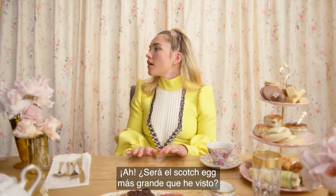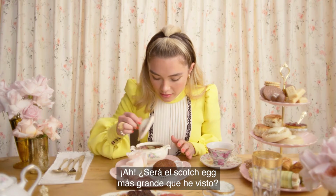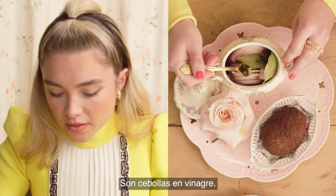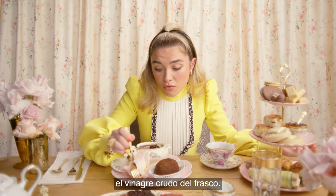Sorry, condiments. Is that the biggest Scotch egg I've ever seen? What's in there? I think it's pickled onions. It is pickled onions. I sometimes eat them raw. I went through a phase of drinking the vinegar out of the jar, just raw. Don't know why. Oh!